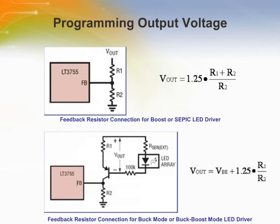FB is intended for constant voltage regulation or for LED protection or open LED detection. In normal condition, the current loop dominates and the exact output voltage is less than the setting through FB. Do not leave the FB pin open. If not used, connect to ground.